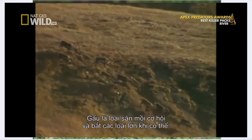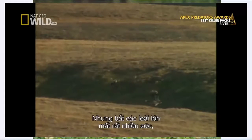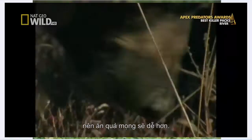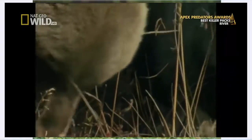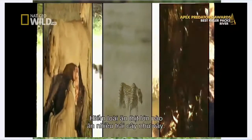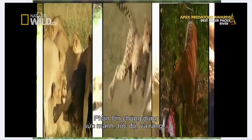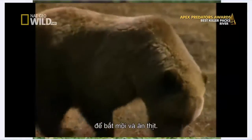Bears are opportunistic feeders and will catch large animals when they can. But a big animal takes a lot of energy to catch, so berries are an easier bet. It's rare for such a large predator to eat so much fruit. Most other big predatory mammals use their strength, speed, and teeth to catch a bloodier diet.